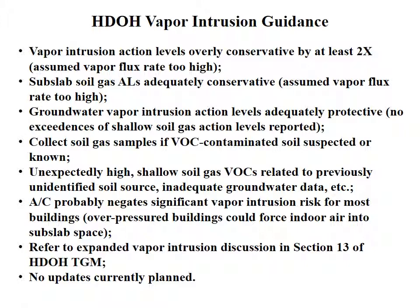But still, our screening levels assume the buildings aren't air conditioned, and that cooling ventilation would be through open windows, maybe open doors, and that the winds are blowing, and that would drive depressurization of the building in a minimal 2 liters per minute vapor flux per 100 square meters floor area. So that's too conservative for most of the buildings here, but that's what we use in our guidance. For more details, you can refer to section 13 of our technical guidance manual. Again, we don't plan any updates in the future.